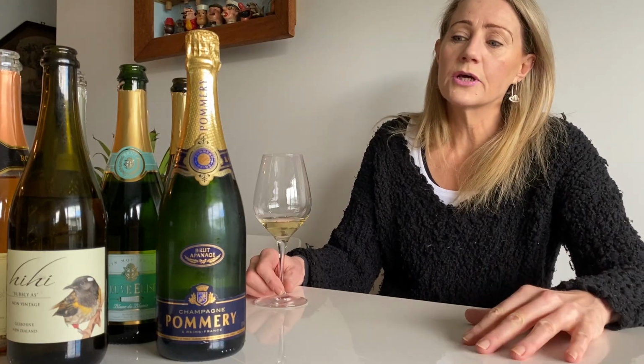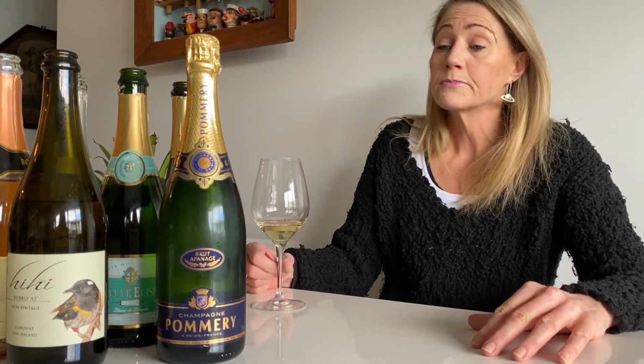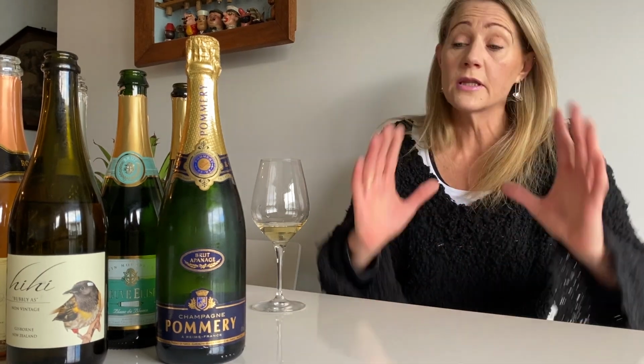Today we're going to be looking at sparkling wines, and we're going to quickly look at the method of production. We're all very much aware of champagne, and champagne is confined to a certain area. So nothing outside of the area that the grapes are grown in that are actually certified can be called champagne. And the method of production is called Méthode Traditionnelle.